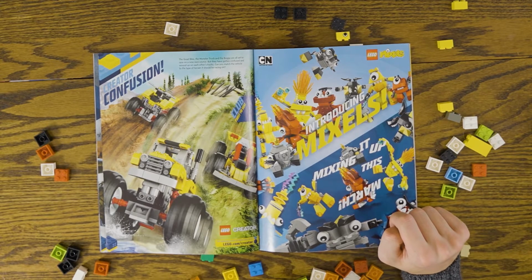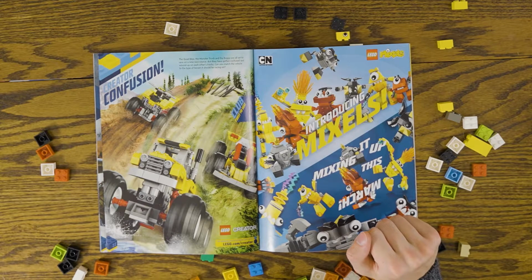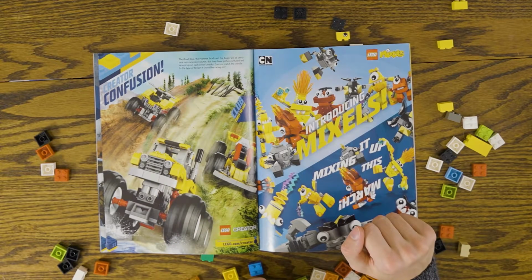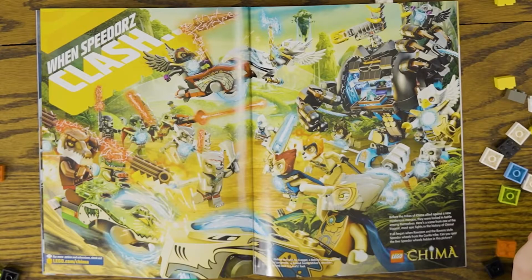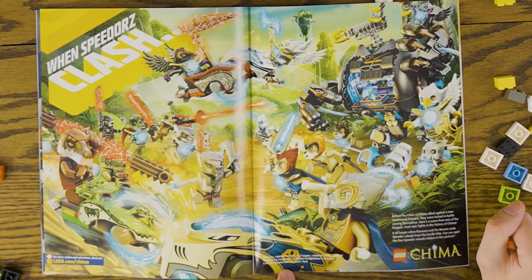And introducing Mixels. I briefly remember these. I think the eyes kind of creep me out, and I never really did anything with it. I don't know that it did that well, but yep, that's the thing that came out. All right, we're on to the next page. We have a really sweet Chima spread here. They were really marketing Chima pretty hard at this point. I think trying to make it like Ninjago.